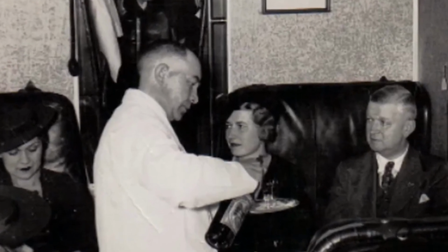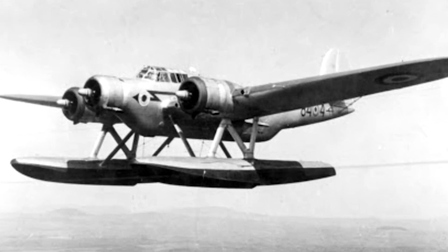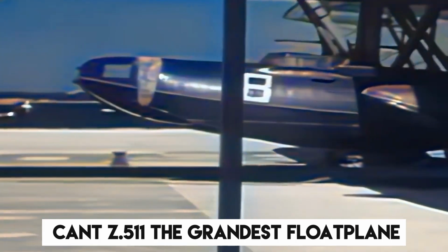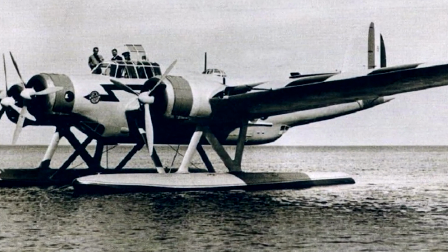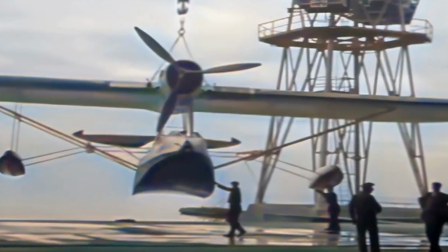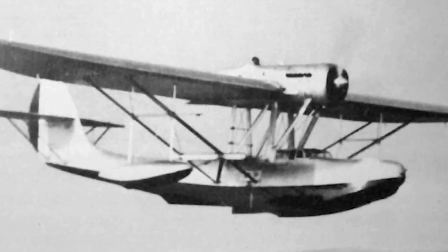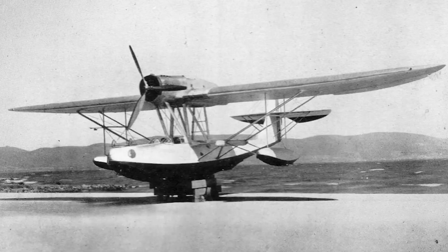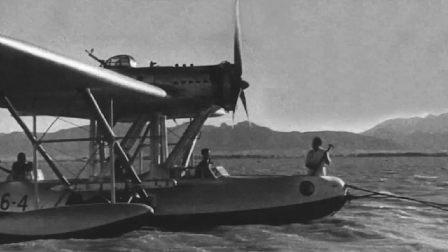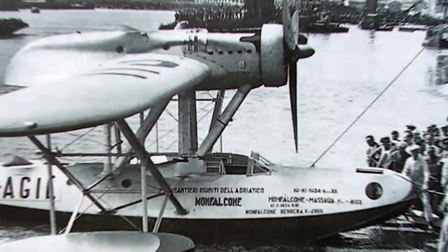Now let's zoom in on the star of the show, the aircraft we're shining a spotlight on today. Born in this era of innovation, it's none other than the CANT Z.511, the grandest floatplane of all time. Hailing from Italy, this beauty boasts 4 radial engines and stretches a whopping 30 meters or 100 feet in length. This magnificent seaplane was designed to soar across the vast Atlantic, connecting Europe with the vibrant lands of Central and South America. However, fate had other plans, and only one prototype of this majestic aircraft ever took flight.